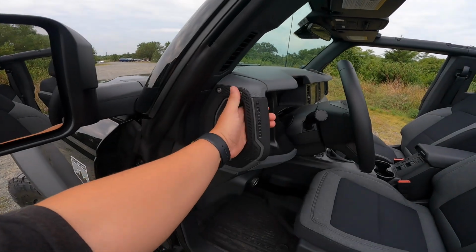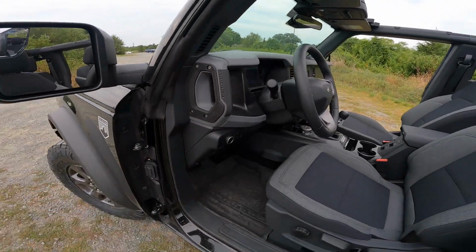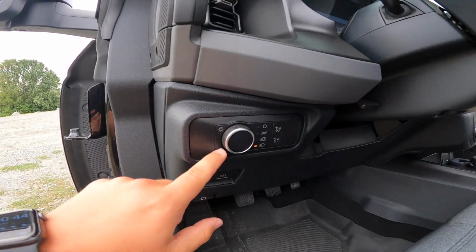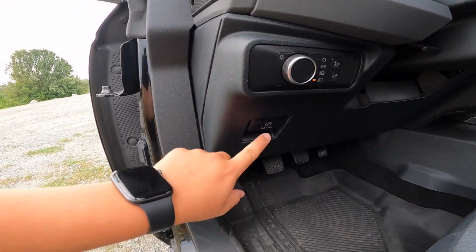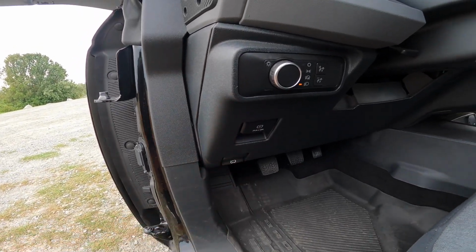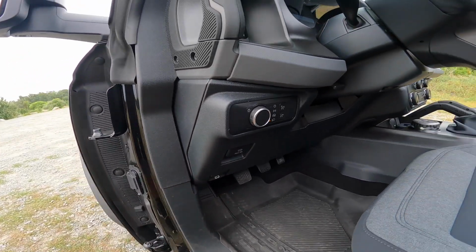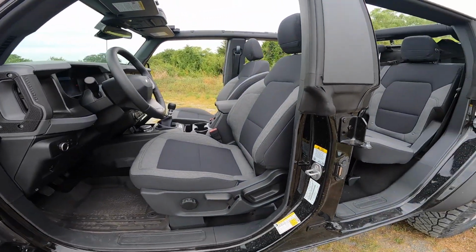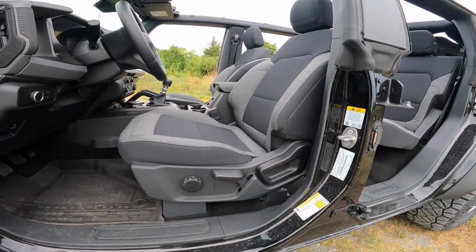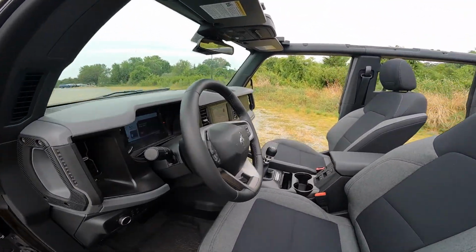Got a little handle here with the Bronco. Right here you have your controls for the headlights. You also have your electric handbrake, and then right here you have the lever to go ahead and pop open the hood. This one does not have power seats, but that is an option with the higher trim levels.